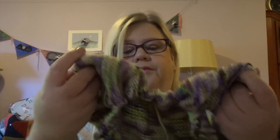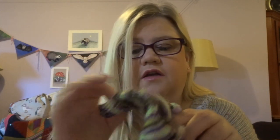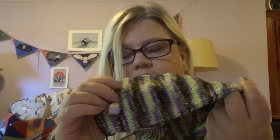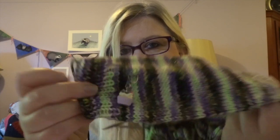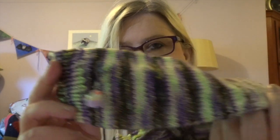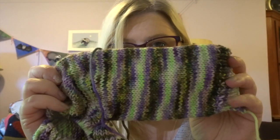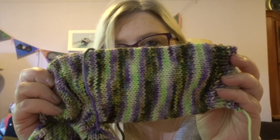It's really cute. This is where I was. I'd gone up to there on the sleeve last week. So I finished that sleeve off. A little tiny sleeve, look. That's sweet. And then I have done the whole of the other sleeve. I mean, it takes about an hour to knit a sleeve on a baby garment.